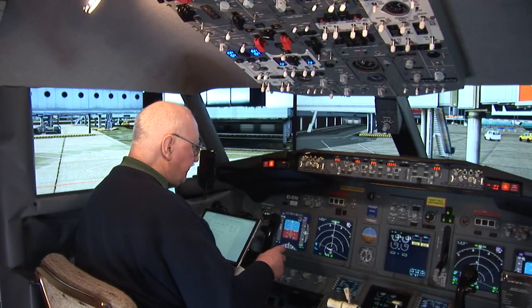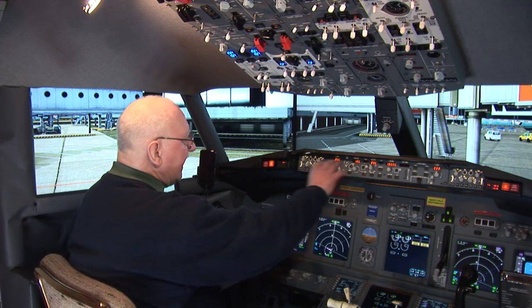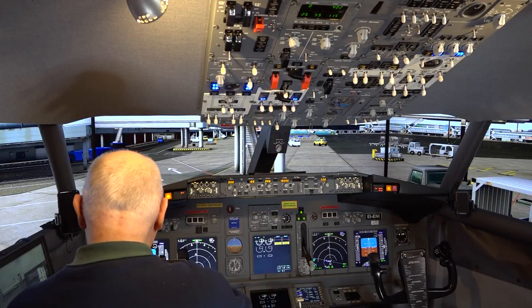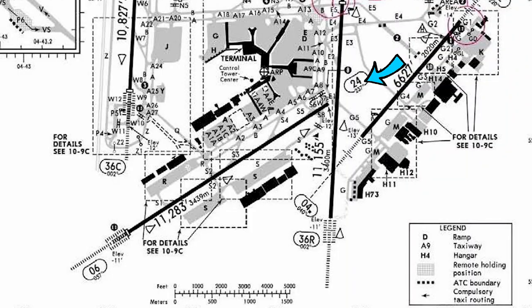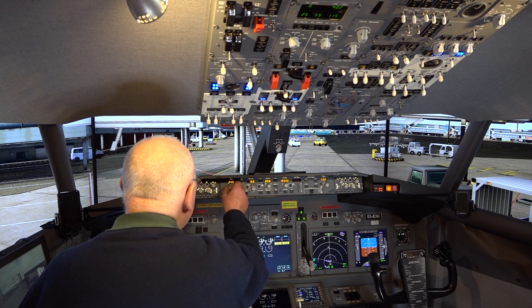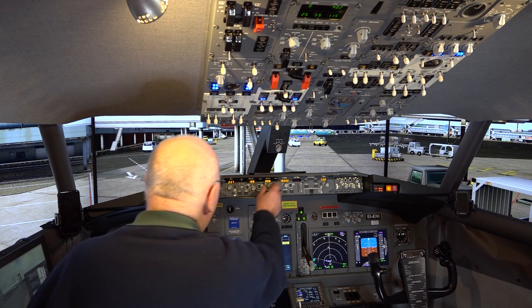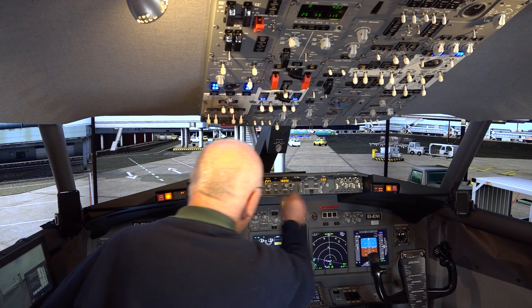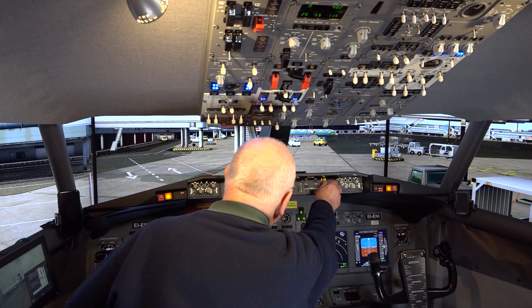So now I'm going to put in the information I need into the MCP. Since we're departing on runway 24, I need to set the course for 237. So I'll just put 237 in here. I'll put 237 in our heading here. And 237 in yours, is that all right, Captain?